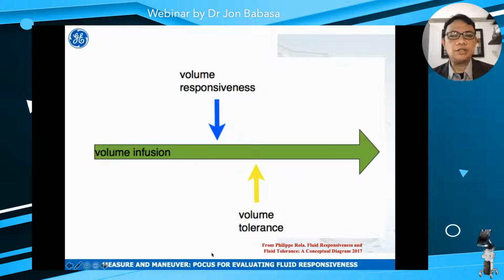Now, if we put it into a diagram to visually understand these concepts and how they're interrelated, I'm going to borrow from Felipe Rola, who is an intensivist, this excellent diagram which shows you the relationship between volume responsiveness and volume tolerance in light of volume infusion. As you can see, there's a particular threshold in which the patient will have improvement of cardiac output at a certain amount of fluid. And when you go beyond this threshold, there will come a time that the patient will no longer be able to tolerate excessive fluid. So this is in healthy individuals or healthy subjects.